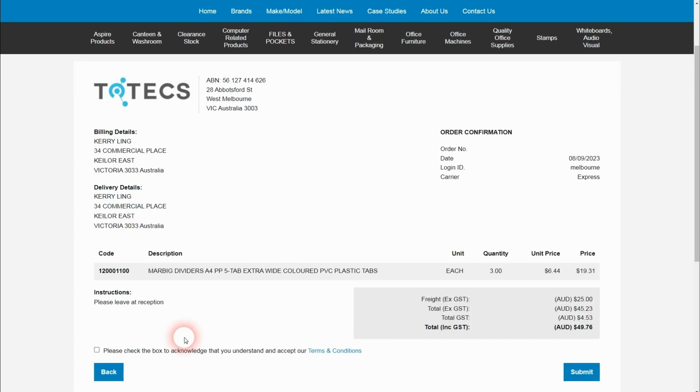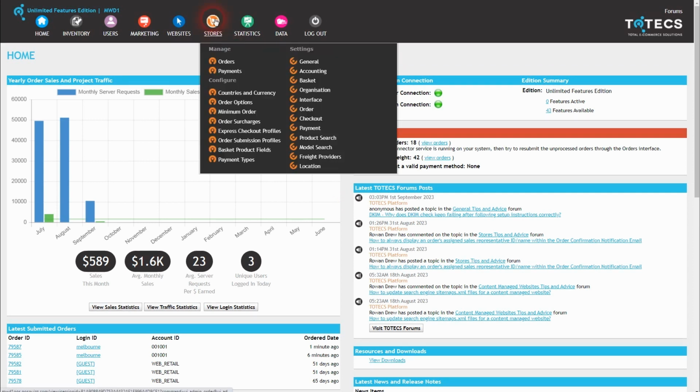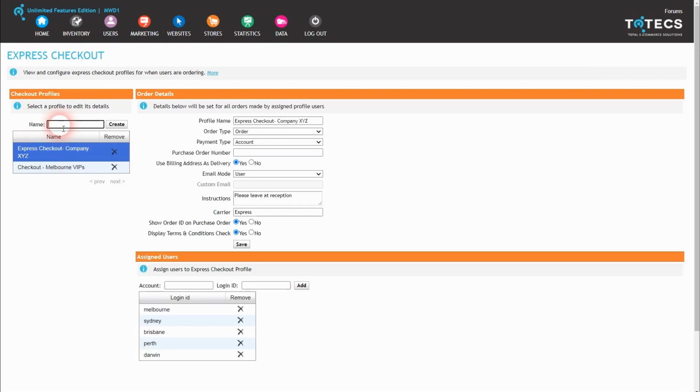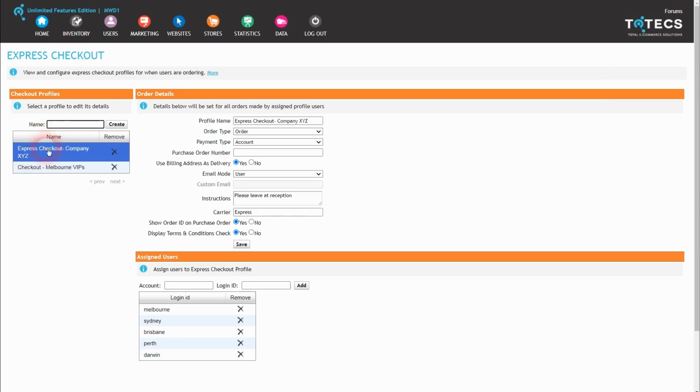To set up the express checkout, we first need to log into the administration center of a project hosted on the TOTECS e-commerce platform. From there, if we click on the stores menu button and then go down to the express checkout profiles menu item, within the interface, we have what are called checkout profiles. We can create many different profiles, and each profile will contain these different settings to autofill all the order details. I've previously created an express checkout profile here that I've named express checkout-company XYZ.